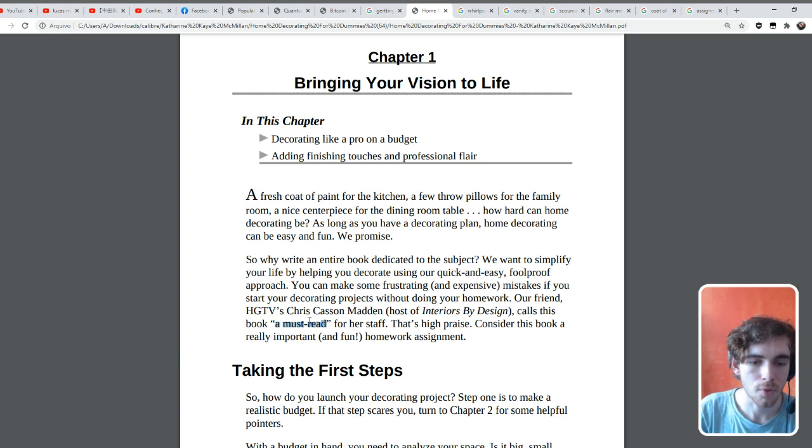A must-read book. É um livro que você tem a obrigação de ler. O must é o deve, de dever, de obrigação. Alright? Então, você deve ler. For her staff. Então, her staff seria os funcionários, né? O time, a equipe dela, né? Do trabalho dela. Então, os funcionários dela, né? Her staff. That's high praise. Praise teria essa ideia de um elogio.